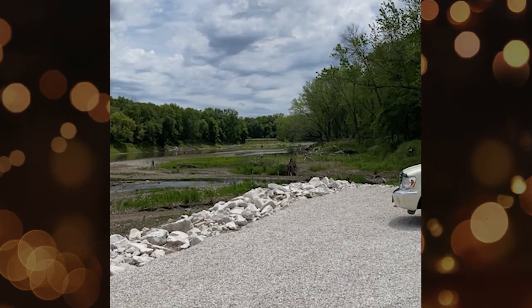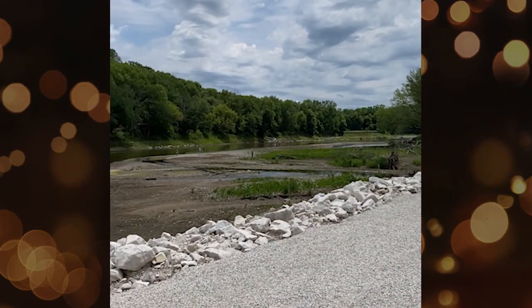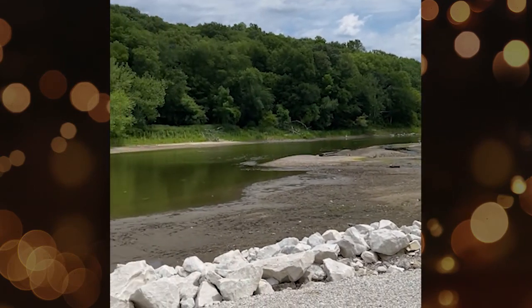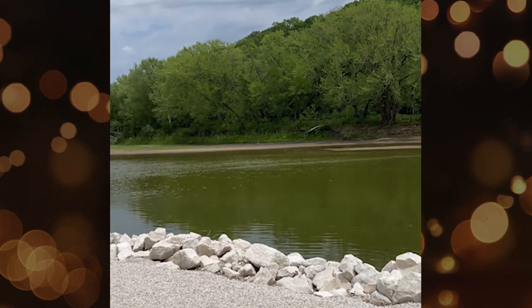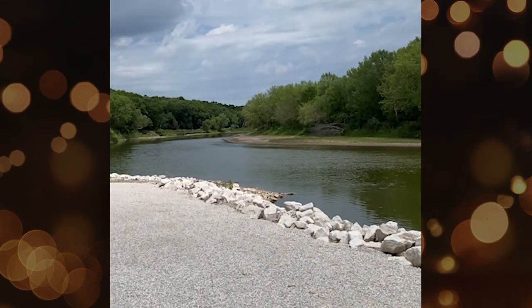All right, here we are, still in Dolliver State Park. And this is the Des Moines River as it runs right through the state park, just south of Fort Dodge, Iowa.